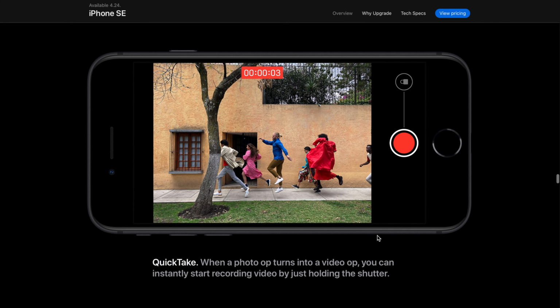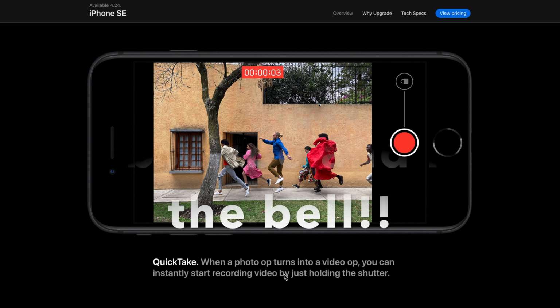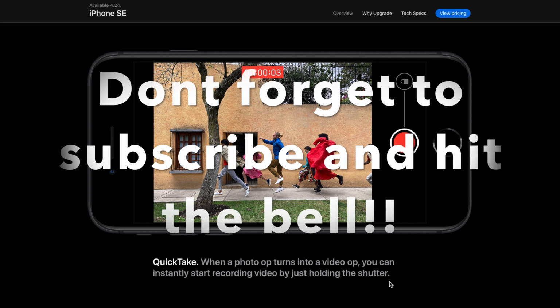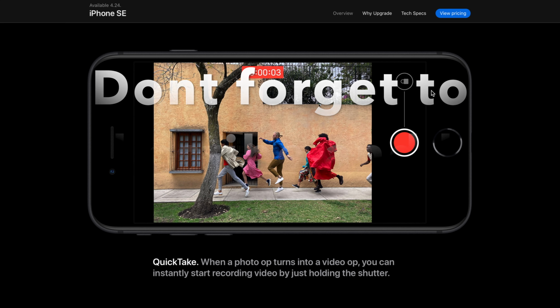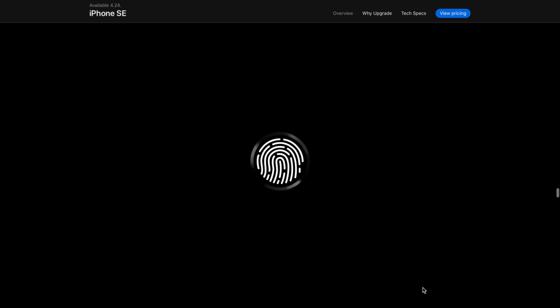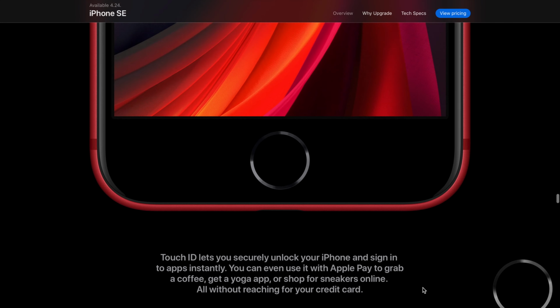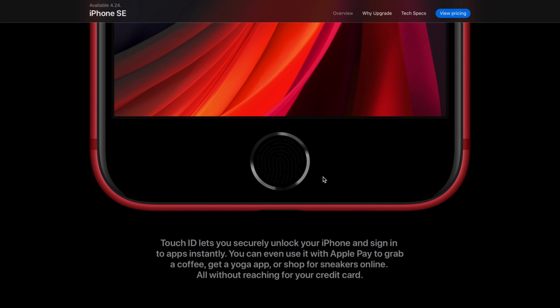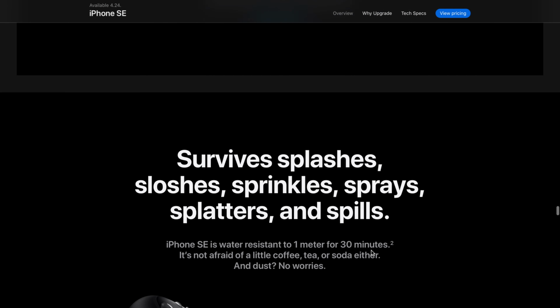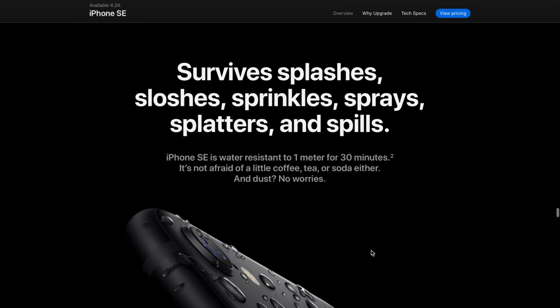It's got Touch ID, and then the Quick Take photos. So you just hold the shutter and instead of doing burst, I'm pretty sure it'll take video. And then it's got a home button with Touch ID enabled, so the same as the iPhone 8. It does have some pretty big bezels on the top and bottom, but hey, it's got the same security built in.